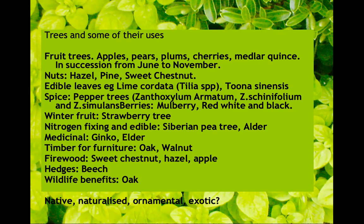Winter fruit, strawberry tree. I mean, this is just a beautiful evergreen. UKC's got loads of big, very mature strawberry trees. And if you go there at this time of year, I predict that you'll see these little red strawberry looking fruits. They're not very tasty, but it is the middle of winter and you can eat them. So it's quite a treat. So I recommend going and finding one of those. And I think they grow in the shade. They prefer slightly acid soil.